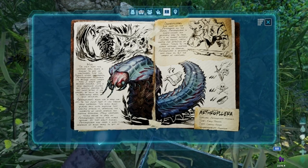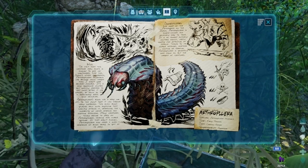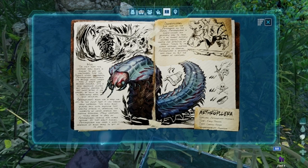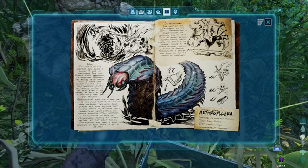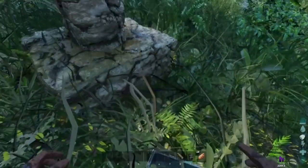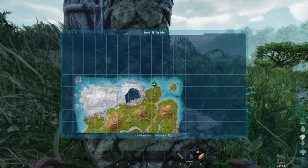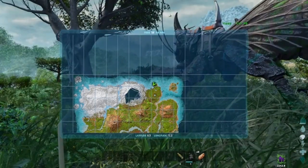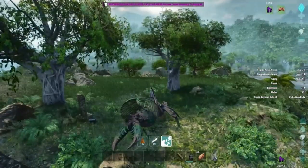Like most of the arthropods on the island, Arthropluera is simple-minded and relatively easy to tame. It is an almost entirely military mount, useful mostly for attacking at a distance. Thanks to its unique defenses, whether hunting or warring, Arthropluera is generally safe from all but the largest of creatures. All right. And that is at 8.3 latitude and 72.2 longitude. And we are off to the next one.